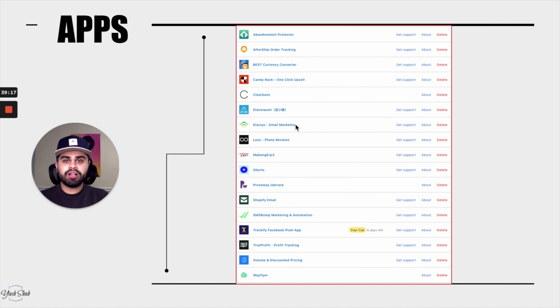Klaviyo was for email marketing, so I could actually send email marketing campaigns on a week-to-week and monthly basis. I also have Loox for photo reviews on the product page. Oberlo just to look at competitors, get pictures, and sometimes import products. SMS Bump for SMS marketing and sending out text messages to potential customers and past customers.